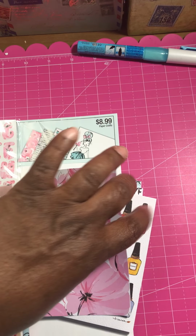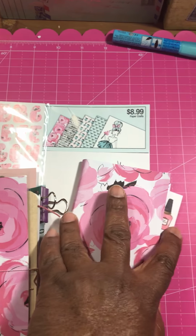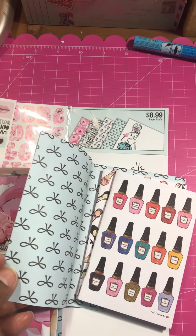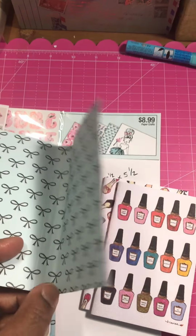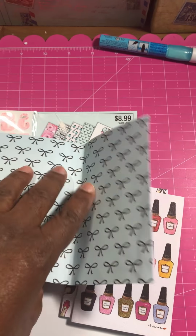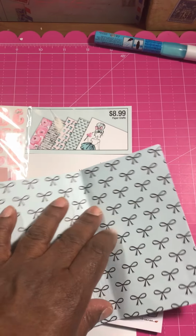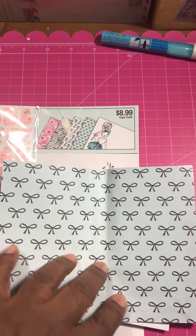But anyway, let's see. So I used the paper that came in this paper pack, and I used some of the stickers. But these papers are single-sided, so oops, that's upside down. So you have to glue them together in order to make a traveler's notebook. And so I tried to do that, and this one came out a little wonky.